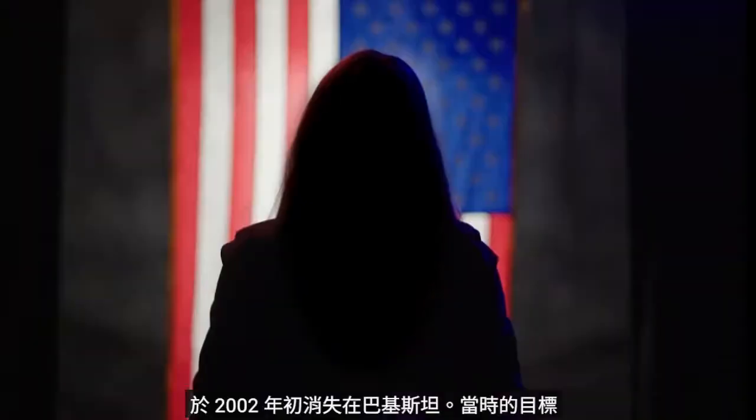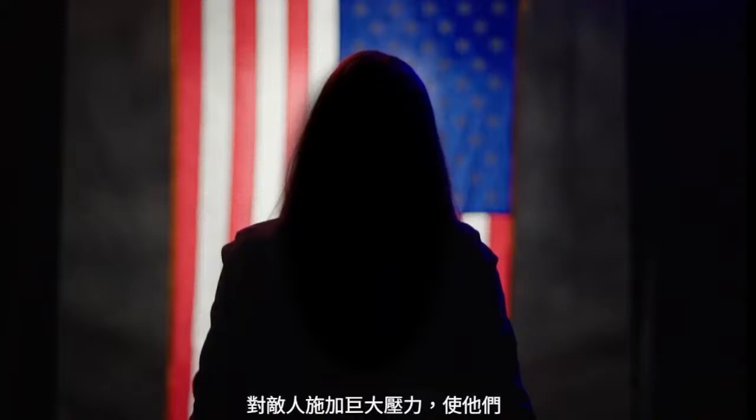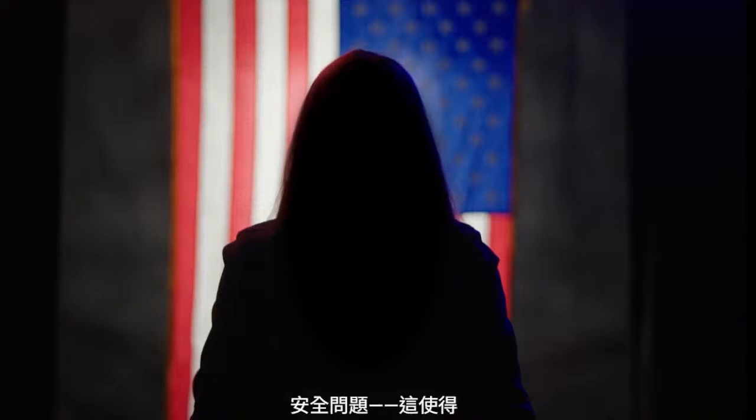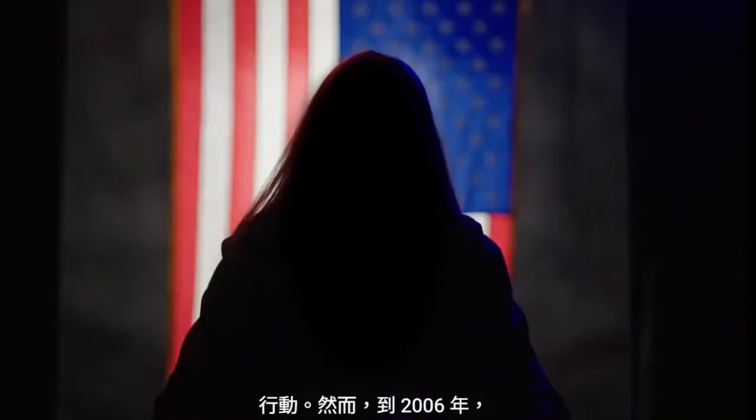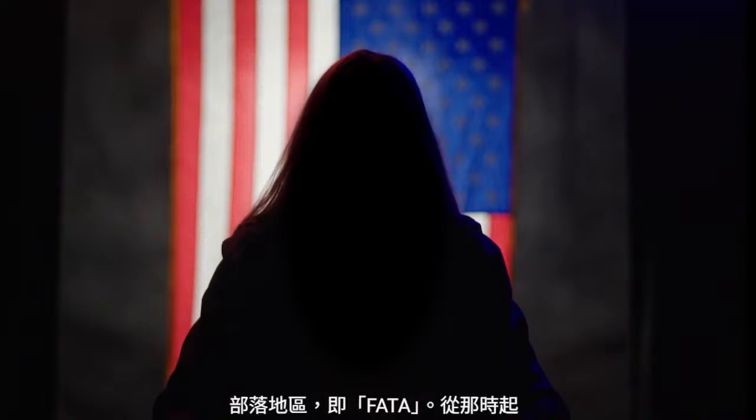We confirmed after his death that bin Laden disappeared into Pakistan in early 2002. The goal during that period was to maximize intense pressure on the enemy so that they had to spend their time hiding, protecting themselves, and worried about security, making it harder for them to generate a major operation. By 2006, however, al-Qaeda had fully adapted to operations in the major cities by relocating to a remote, largely ungoverned part of Pakistan known as the federally administered tribal areas, or the FATA.